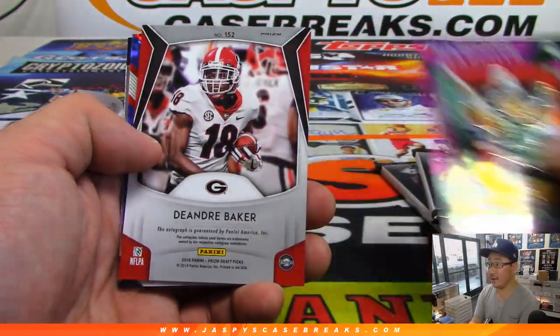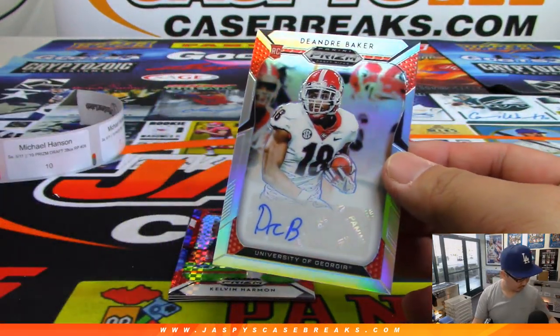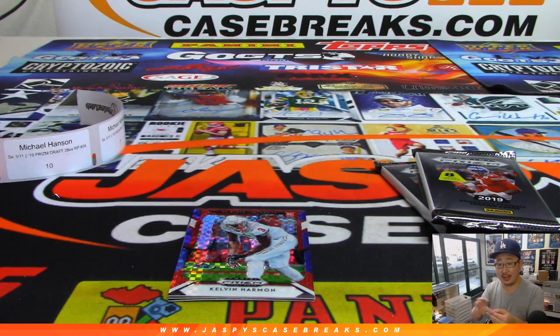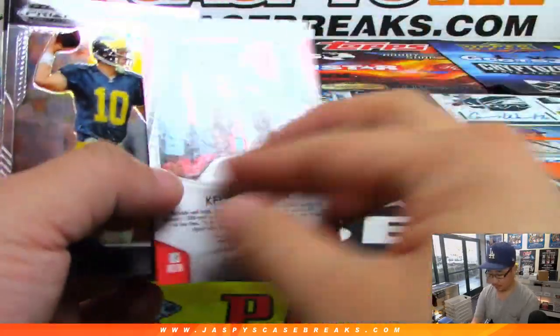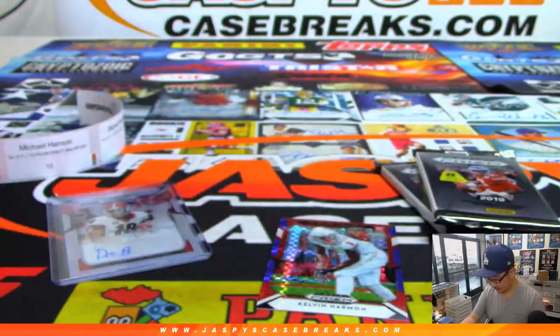Mascots, and there's DeAndre Baker. I think Baker was drafted. Yeah, I think he's late first rounder. Yeah, I knew it. His name sounded familiar. Late first round pick to the New York Football Giants, defensive back from Georgia. Out of 99, Kelvin Harmon.